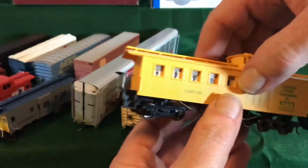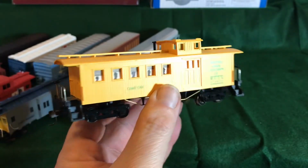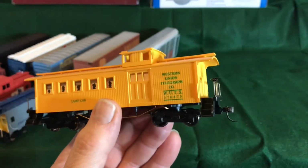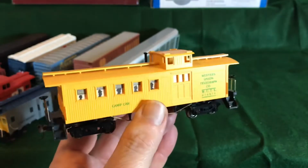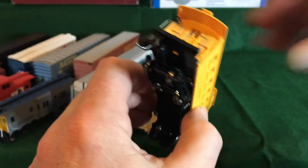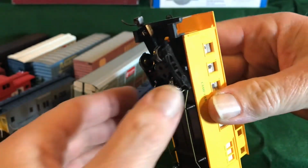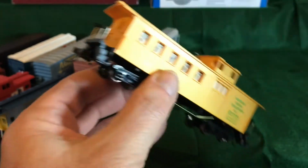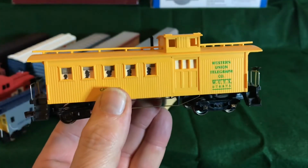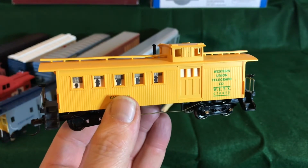And another item from Dave's Trains and Things. This is, I believe, a Mantua. And you know what? I liked this as a kid and never got one. So why not as an adult? It did come with Kadee compatible couplers, so I put metal wheels on it. They didn't spin very well, so I used the truck tuner tool that I showed you in a previous video to make the wheels spin nice and free.